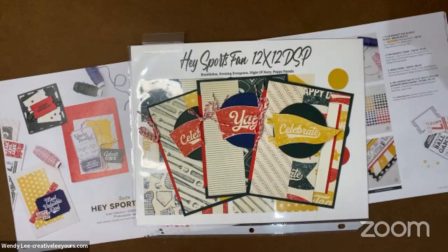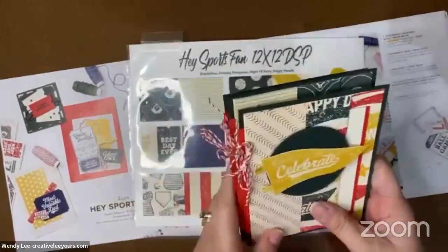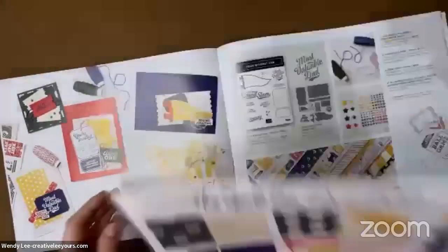So I created it for my swap. And it's funny because I've got a couple other alternates to show you as well. So I actually created a stack of these gift card holders. I'll show you a little bit more in a moment. And I used the Hey Sports Fan Designer Series Paper Pack, which is in the mini catalog.